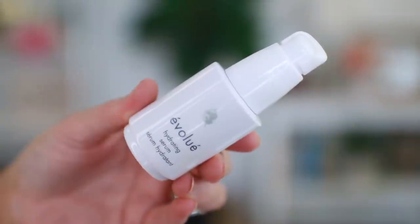I got this one from one of our unboxings, like Birchbox or Ipsy. It's Evolue hydrating serum. And the ingredients are aqua, hyaluronic acid, citrus, and so on, basically hyaluronic acid. I've just been using this one because it's almost out. But ultimately, I like to start my skincare routine with a wet face, hyaluronic acid, and then a moisturizer because it's going to plump up your skin, keep it moisturized, and make you look younger than what you actually are. That's a goal.